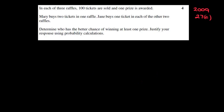The next question, which is on 2009, question 27C, this is the more challenging question, which is a little bit tough. For the first part, we know Mary buys 2 tickets in one raffle, and we know that there are 100 tickets in that particular raffle. So we have 2 in 100, or 1 in 50, or 0.02. If you want to compare, it's probably better having it as a decimal.